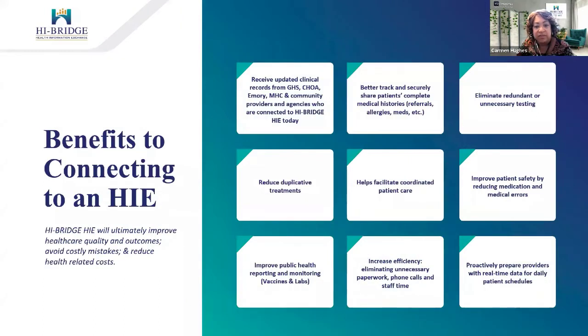So again, I just want to emphasize that the primary benefit to connecting to an HIE, and I'm going to say it repeatedly, is getting the right information for the right patient at the right time, with the goal of improving healthcare quality and outcomes, avoiding costly mistakes, reducing health-related costs, eliminating barriers, increasing patient care coordination, and also increasing equity in patient care. Some of those are ONC's guidelines and goals, and then some of my own personal ones that I've added to that list.